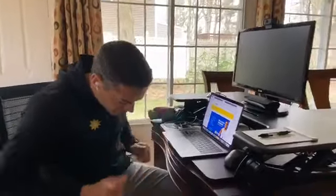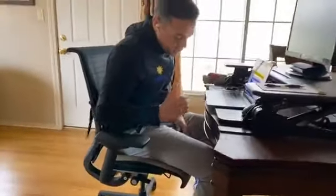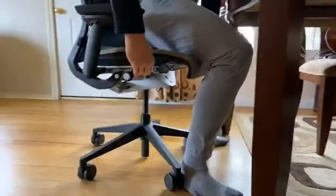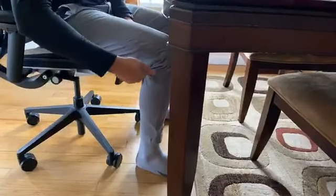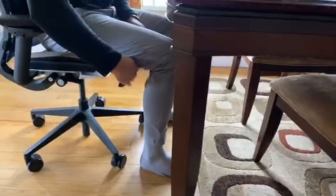So first things first, let's go from the bottom up. When you're sitting in your chair, you can adjust the height of your chair. If you have an office chair, your feet want to be on the floor, with your knees at about a 90-degree angle. The back of your knees should not be digging into your chair.